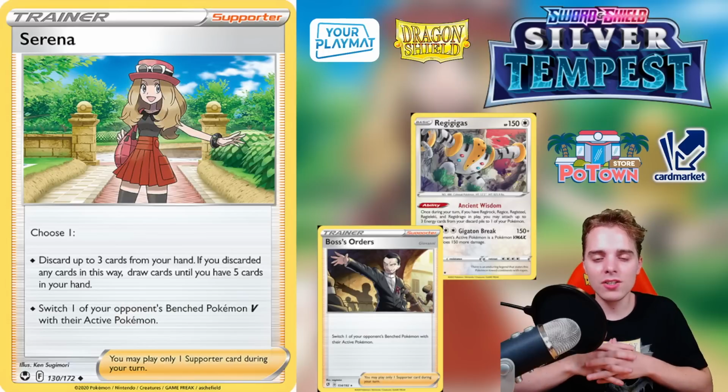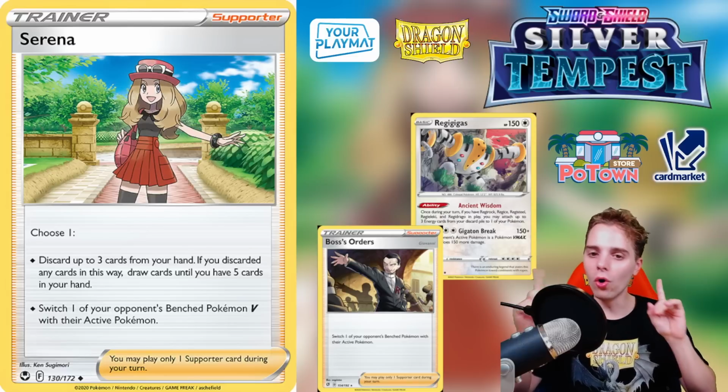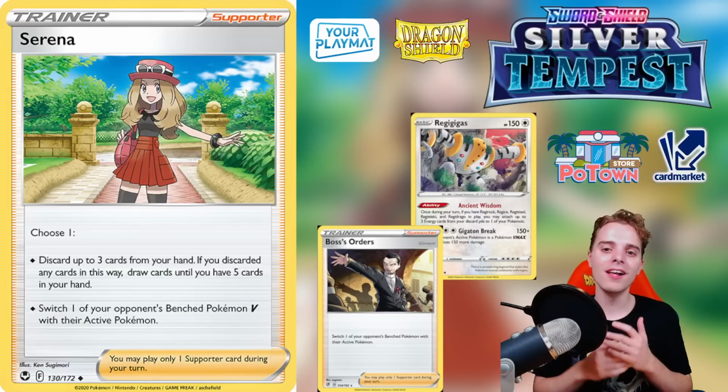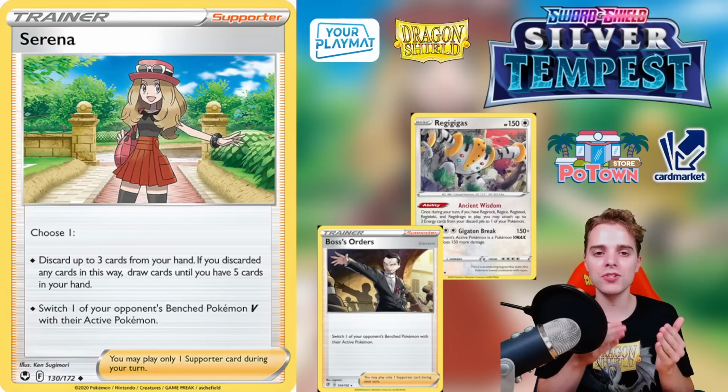Serena. Serena is a Supporter that states discard up to 3 cards from your hand. If you discard any cards in that way, you can draw cards until you have 5. Or you can choose to switch one of your opponent's benched V Pokemon with their Active Pokemon. So this is like Tate and Liza back in the day. You can choose one of either the options that you have with Serena.